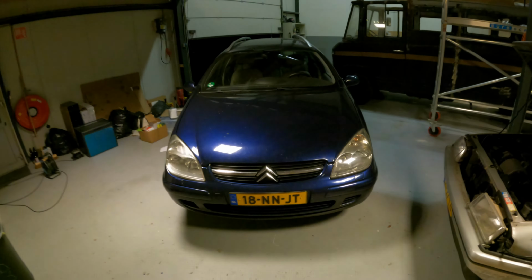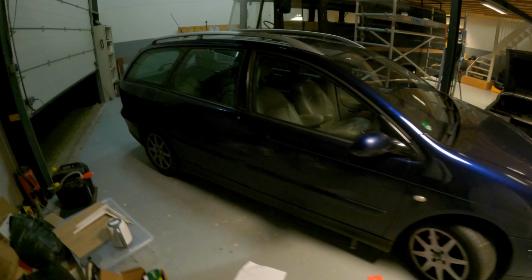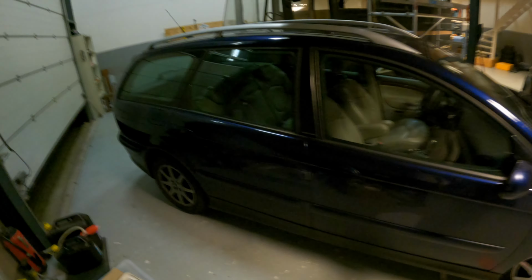This utterly boring car. This is actually my daily. Actually, it's a very good daily because it's very comfortable to drive. It's quite large, so I can fit pretty much anything I want to carry in there. And yeah, it's comfortable and it's cheap. So yeah, pretty good.